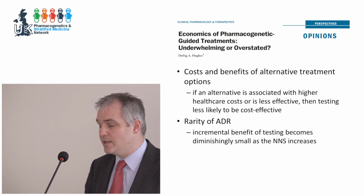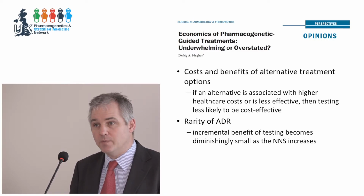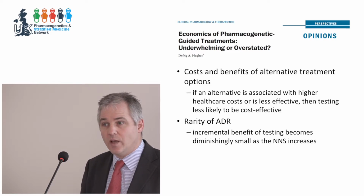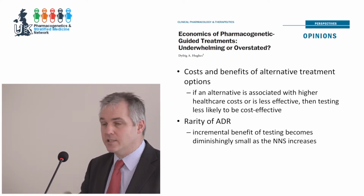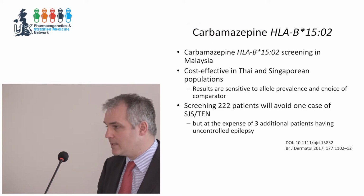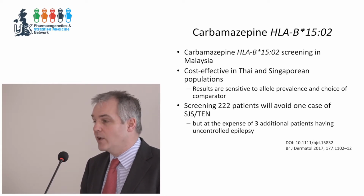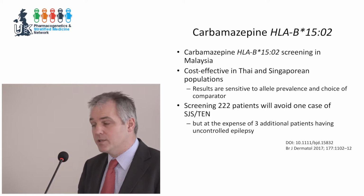A second significant driver of cost effectiveness obviously is the rarity of the adverse drug reaction. In the case of abacavir, where hypersensitivity reactions were relatively common, then testing is highly cost effective. But in these cases of SJS and TEN, despite the severity of the adverse drug reaction, the pure fact that they are very rare means that there has to be a very high number of patients tested in order to prevent one additional case of adverse drug reaction. There was a publication last year which was a cost effectiveness analysis, this time of B1502 for carbamazepine in patients of Thai and Singaporean populations in the Far East.